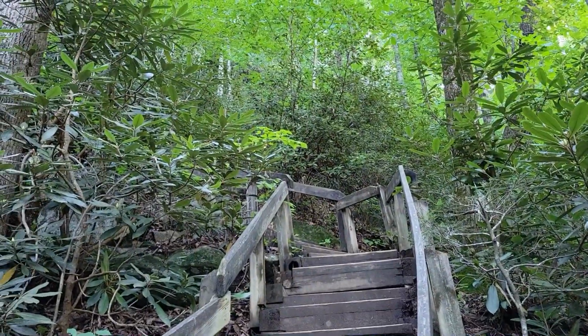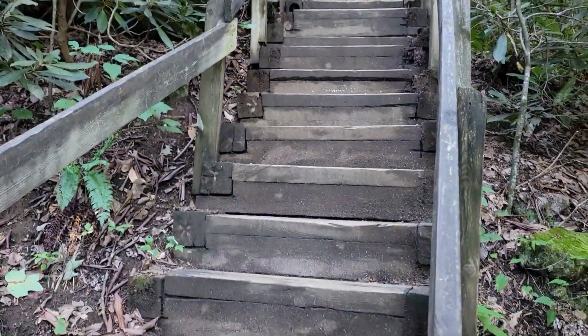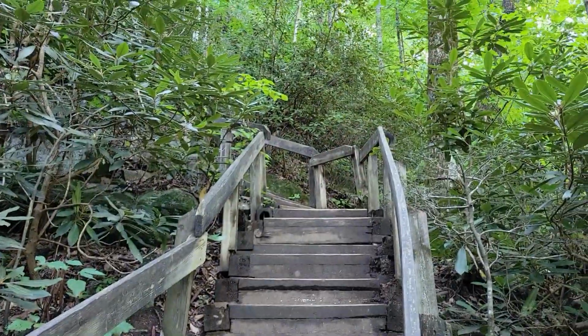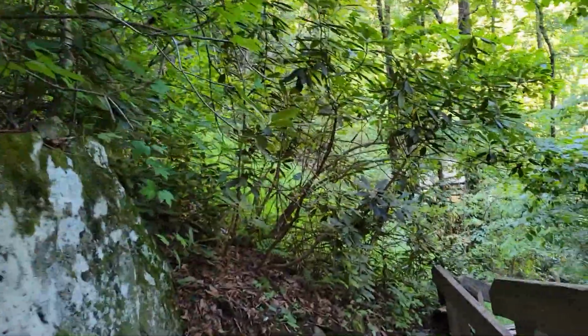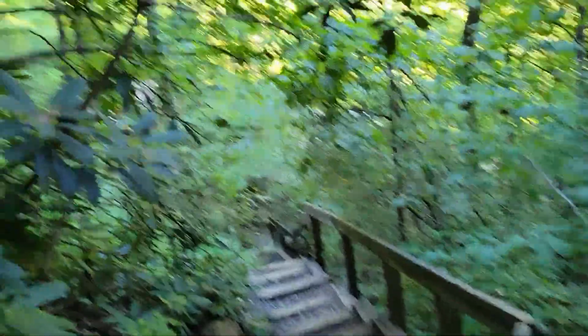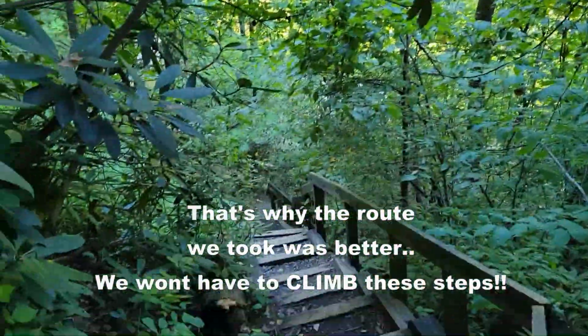When I tell you these steps are straight up and down, it's like going up the side of a cliff. Thankfully they are stable. They're not shaky, but seriously, straight up. Like I said, those with knee problems, don't even bother trying this. Even coming down is a little testing on the knees, but coming up, good Lord, that's going to be a whole other story.